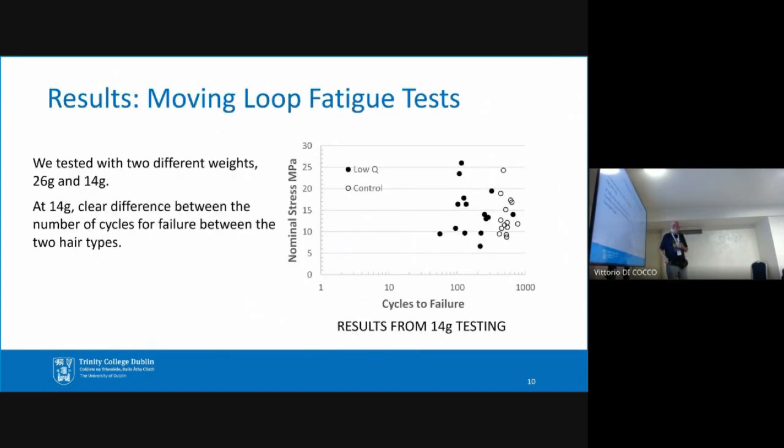But then we did the fatigue test. This is one example of our fatigue results, where the weight that we're hanging is 14 grams, which, to give you an idea, is about 20% of the weight that we would have to apply to break that hair in a single pull. So it's a lot less than the effective strength of the loop.